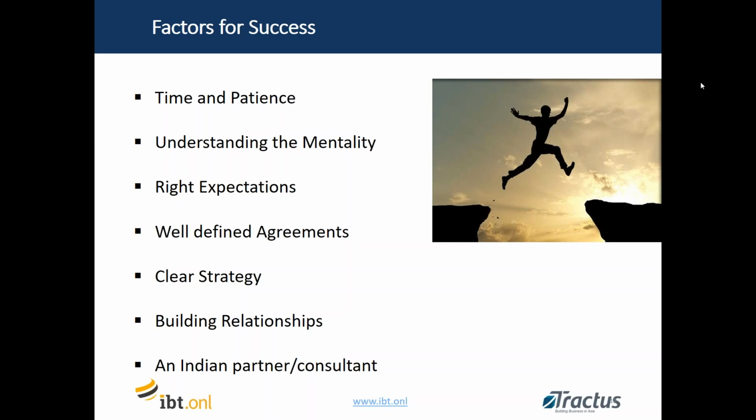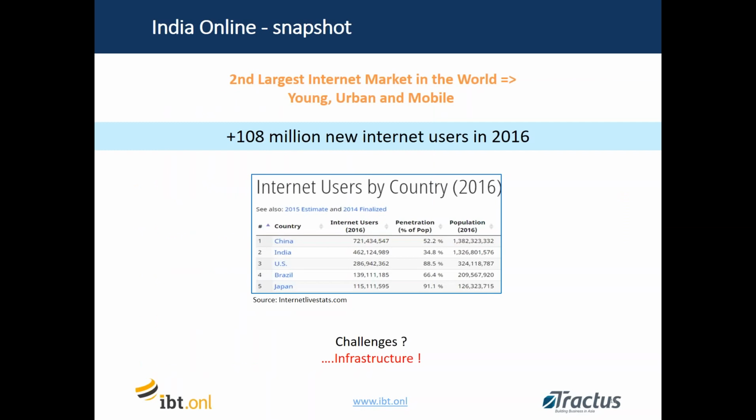Such a huge market. Now I'm going to be talking particularly about the internet and the web in India, what it looks like, and what I can say in a nutshell is that it is huge, changing, very dynamic, and very India specific. The first slide I wanted to show you was just to show you the number of people getting on the web in India at the moment.